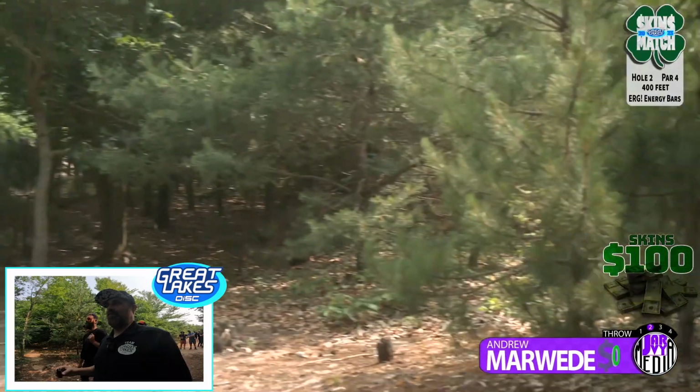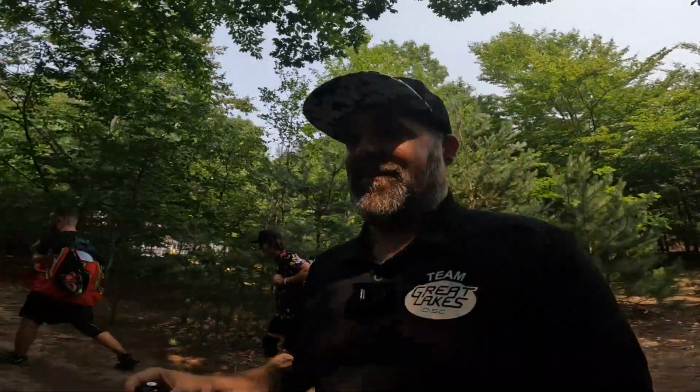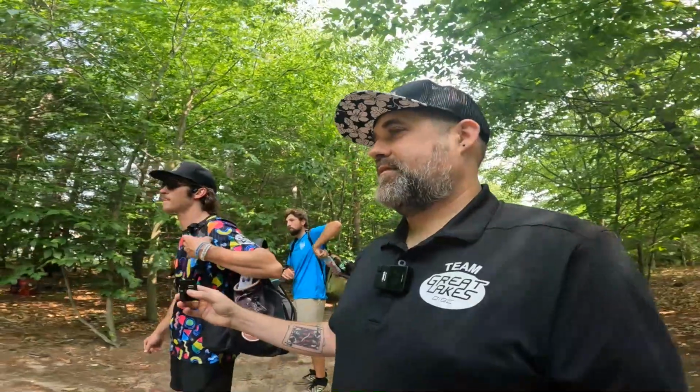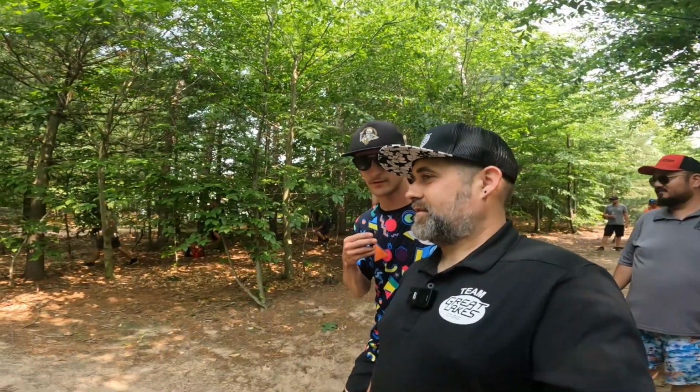Sick. Wow. I don't know if you can really capture how small that gap was that he just shot out of there. That was a pretty small gap. But that was so small. What a shot. Yeah, nice shot. You threw really good there.